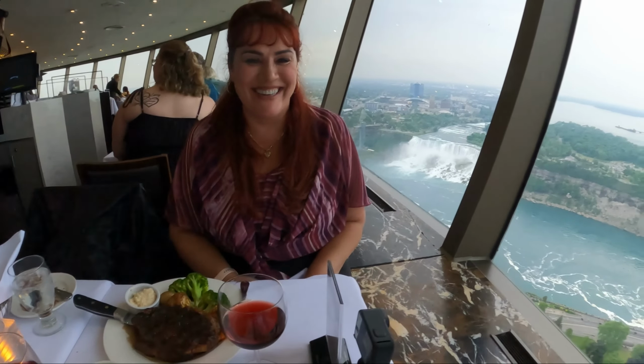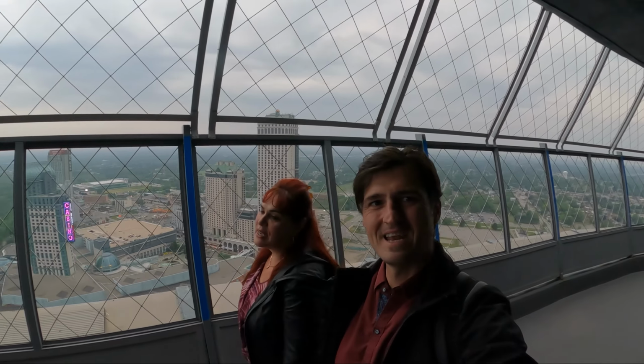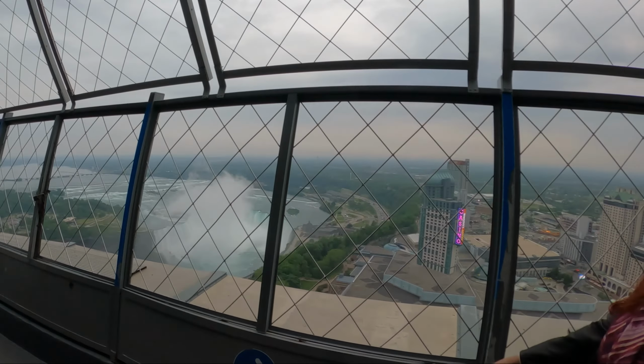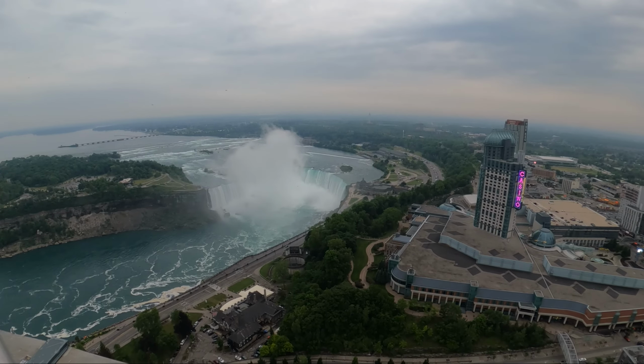Oh, here we are out on the observation deck. We just finished dinner, and you can come out to the observation deck if you want. What did we spend? Like 300 Canadian, 230-ish American. So it's not a cheap meal, but it's a beautiful view. It's like $19 just to come to see this view if you don't want to eat. Yeah, just to come up to the observation deck is $19. So it's a beautiful view of the falls.